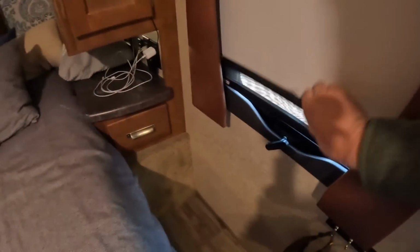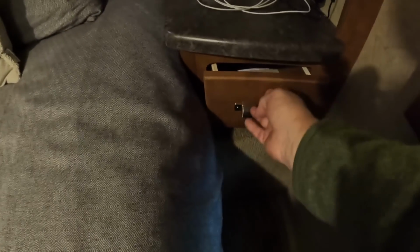All of the drawers in here are the soft close, so you can see, it's like that, goes gently there, and you can see how these are constructed. Nice solid wood.